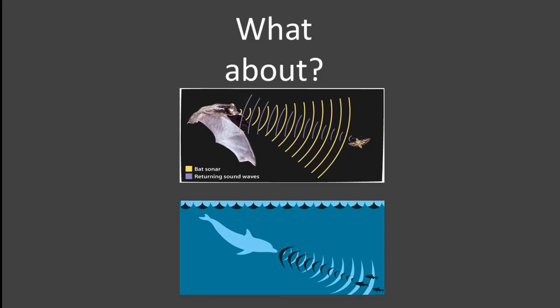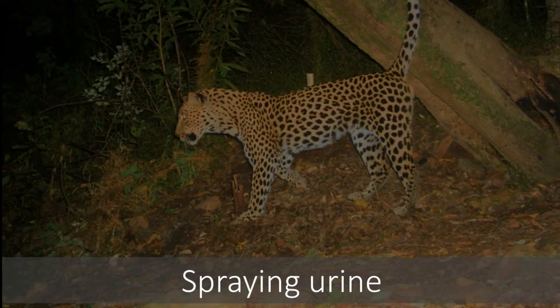These are just a few examples. Can you think of more examples of animal communication? Let's look at some of the methods leopards use to communicate. Leopards scent mark by spraying urine on prominent vegetation. By doing so, they mark their territory and relay messages about their reproductive status.